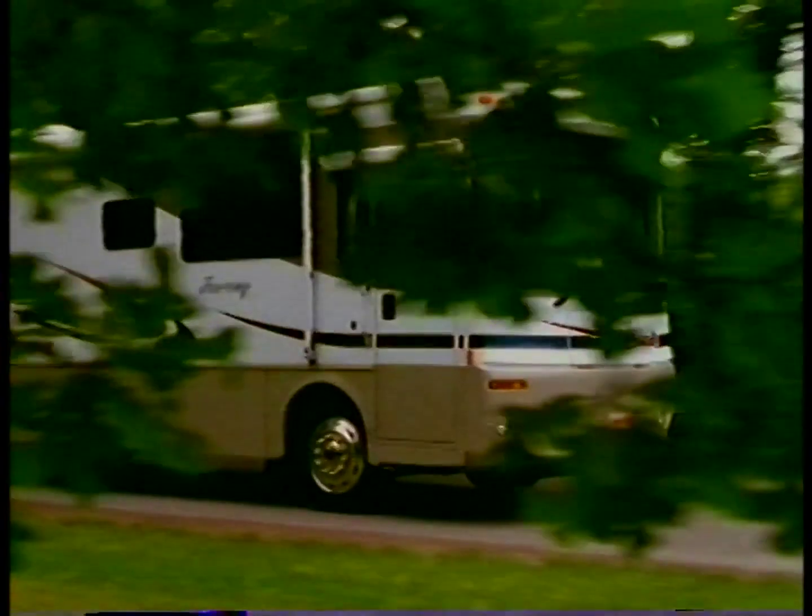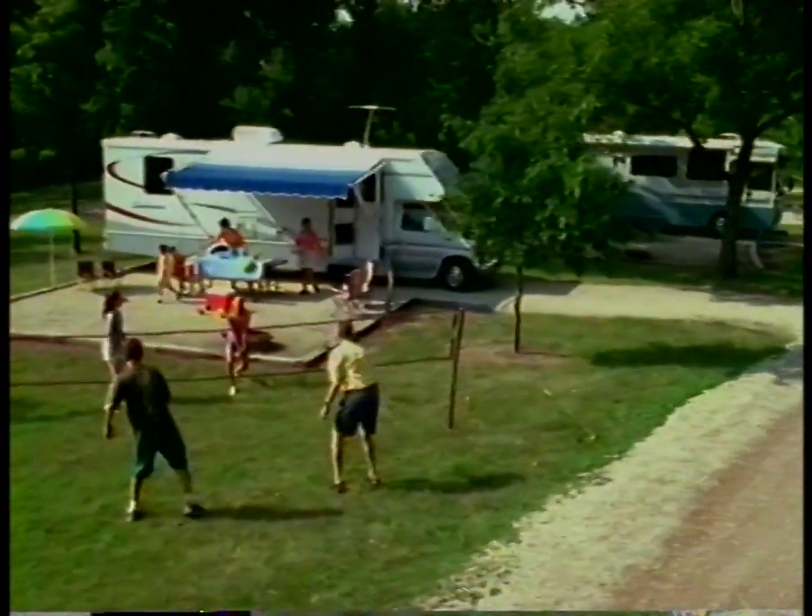Oh, there is one more general rule we haven't really mentioned, but it's a pretty simple one. Above all, whether you're on the road or at your destination, have fun, because that's what motorhomes are for. Happy trails!